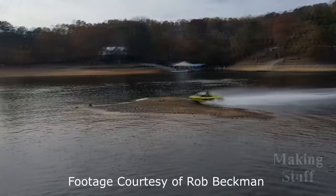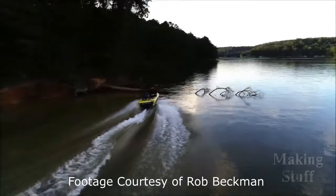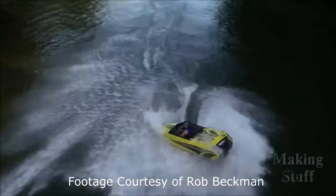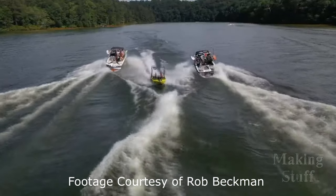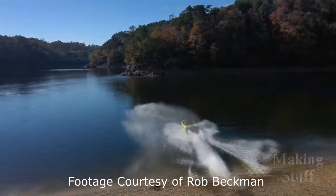And you take a donor jet ski and the engine and the pump, you take it out of the jet ski, you put it in the boat, then you have a little boat that will go 60, 70 miles an hour. It's like a little side-by-side, but it's made for water. And I've been dying to tell you guys about this for about 7 months now. This is the biggest project that I've worked on to date on making stuff.